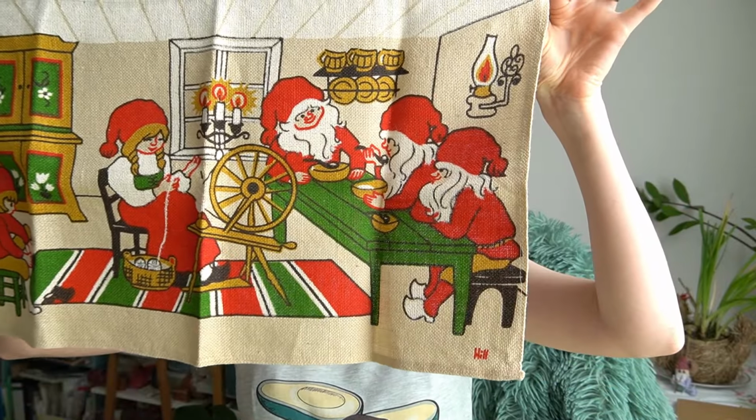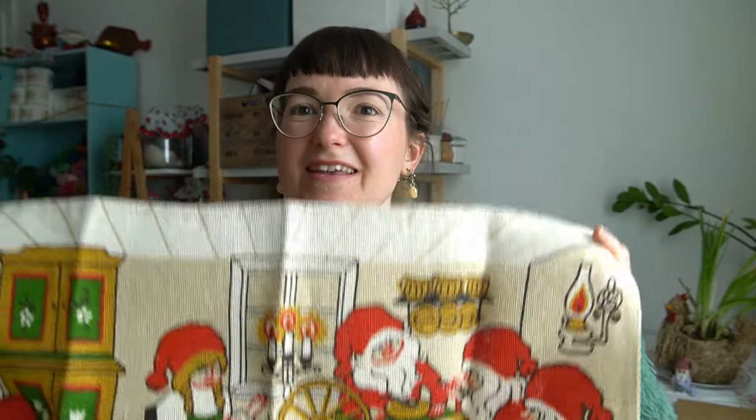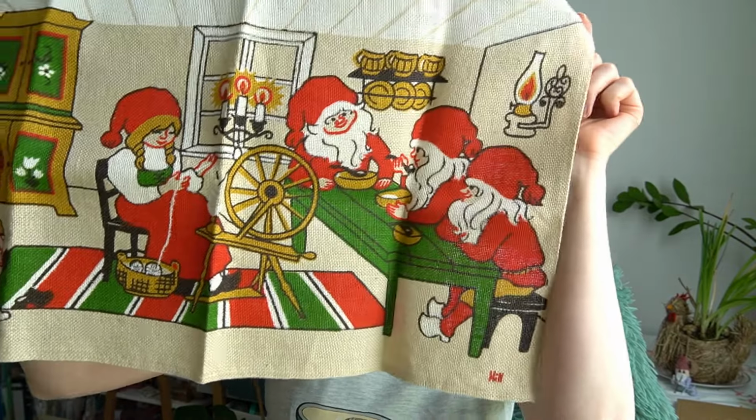So back in December, I became rather obsessed with looking at Swedish Christmas things, Christmas wall hangings and anything Swedish, basically. If you've been here a while, you know I have an obsession with Sweden, and that is why I'm going for the third time next week. Anyway, my lovely friend Miranda won this for me online, and I love it. I will put some footage in if that didn't show anything, but they're gnomes eating rice porridge, and she's spinning, and she's got wool, and it is delightful.